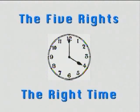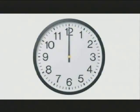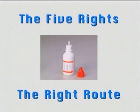Fourth is the right time. Check the medication log for the time when the medication should be given. Check to see if the medicine has already been given for the current day. And plan so the medication will be given up to 30 minutes before or 30 minutes after the scheduled time. In some cases, you may need to contact the parents to find out when the medication was last given at home. The fifth right is the right route.